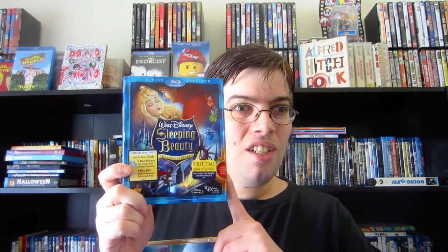Alright guys, and next up is Sleeping Beauty here on Blu-ray, the Diamond Edition. This is actually the second time Sleeping Beauty has been released on Blu-ray. The first one came out back in 2008, the 2-disc Platinum Edition, 50th Anniversary Edition. I always kind of like this cover of the movie with the blue border and everything. It just looks classy in my opinion. But this one also looks cool, where you see Maleficent and Aurora standing back to back with one another.